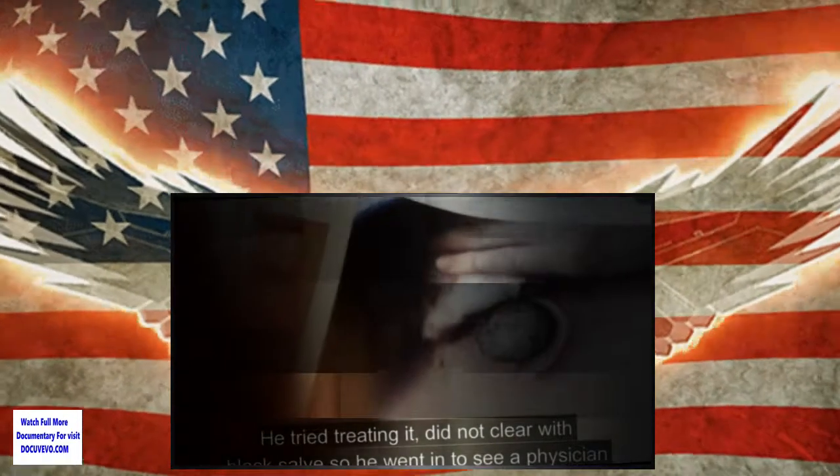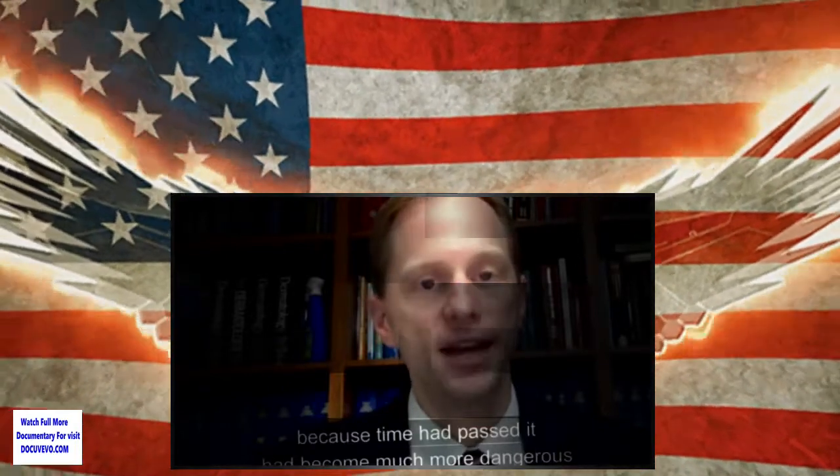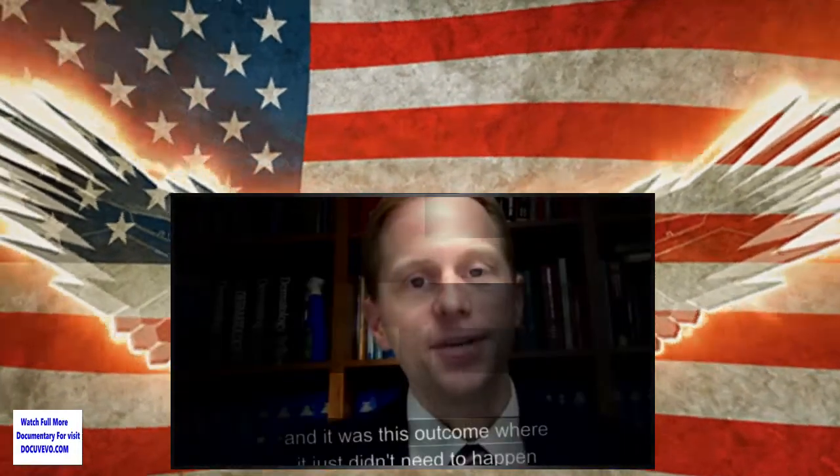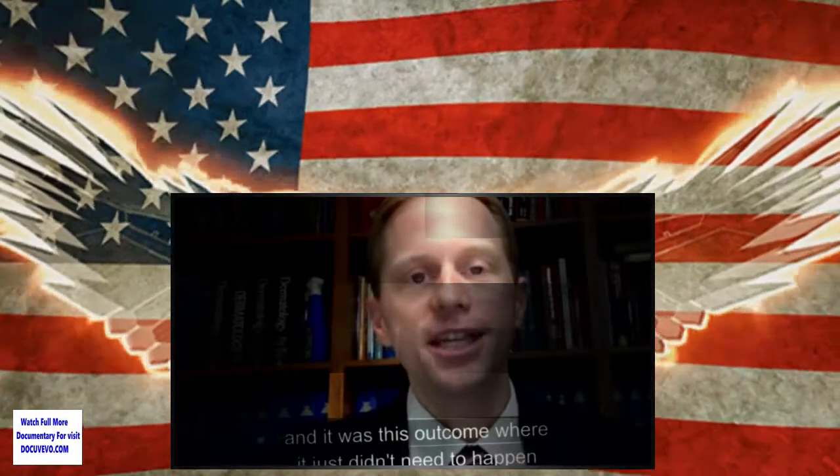He tried treating it, but it did not clear with black salve, so he went in to see a physician. He was diagnosed with squamous cell cancer that was now widespread and very aggressive because time had passed, and it had become much more dangerous. That individual went through a large excision. Most of the patient's ear, most of his face was removed. The individual eventually died from what happened. And it was this outcome where it didn't need to happen.